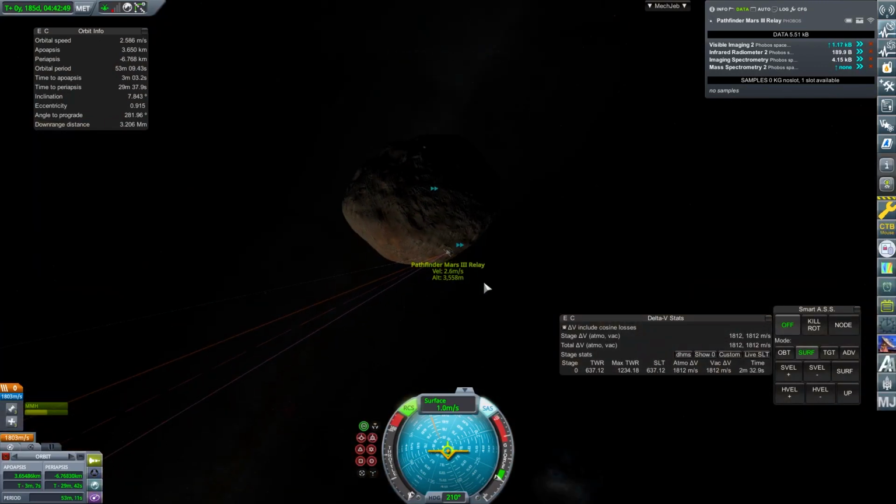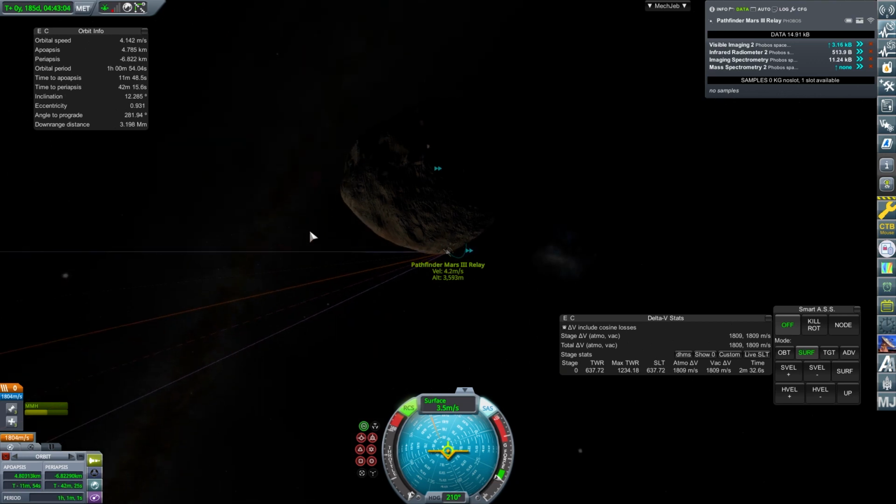What's its apoapsis and periapsis? Has it actually got one? The thing is, it's so small, I can't move this in any further, so I can't actually see. Has it got a periapsis? We do. Right. So its apoapsis is, I don't know what apoapsis I need to put it on. Maybe 25 kilometers. Yeah, I think it's going to have to be. We'll take it up a bit.